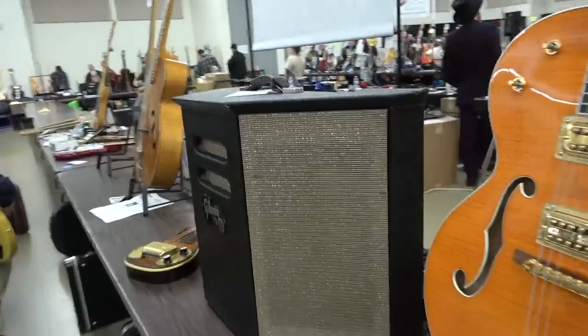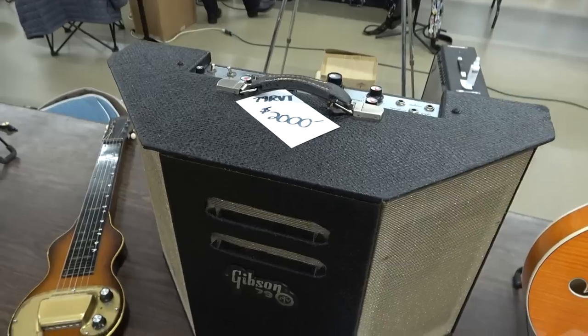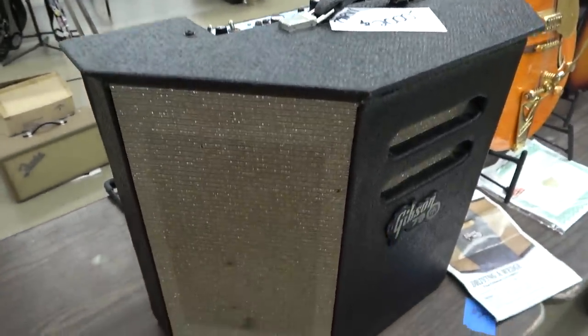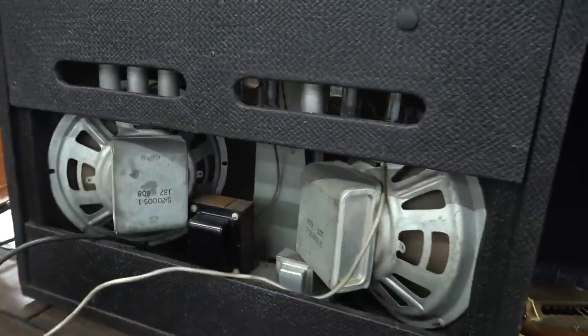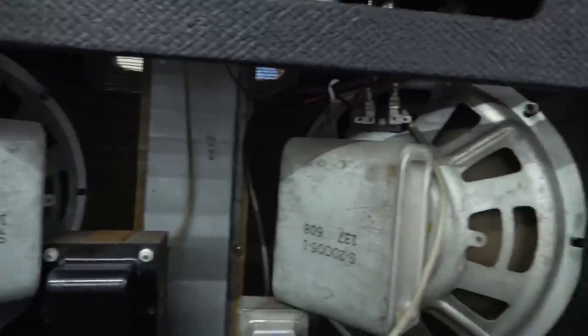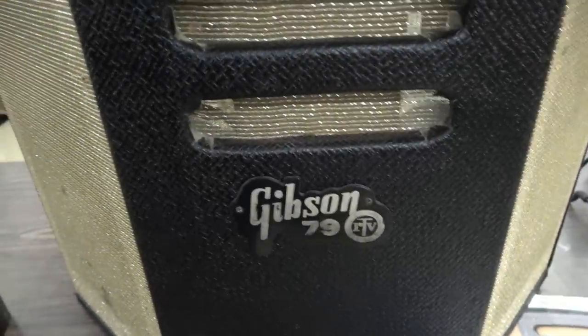Now here's a cool one, a GA79. I believe this is a late 60s one. This has got to be one of the latest ones ever produced. Look at the style of covering on it, the black covering. That screams late 60s to me. Probably 1967, 68, somewhere in there. I think maybe early 68, according to the speakers. If we get a look at the speakers there, 137, so that's a CTS speaker, 608, so that's 1966, excuse me. But still with that black covering, that's a very late GA79. I'm not sure when they made those up until, but that's a later one.